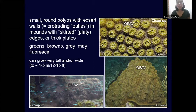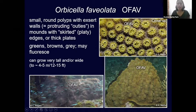All right, so the first coral that we're going to go through is called Orbicella faveolata, or OFAV. This coral is characterized by very small round polyps. We can look here in the close-up. These polyps have little walls that extend out. These polyps are what we call outies because they're out. Something that is very particular is the way that the colony looks. I like to think, and I'll give you my tips as we go, that it kind of looks like a little skirt there at the bottom. That's how I remember it. And they do have these little mounds, and they kind of look like a mountain. That's how I remember it.